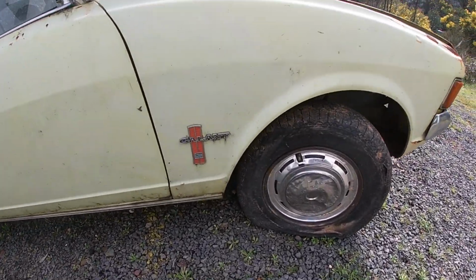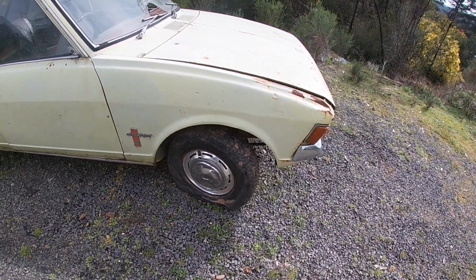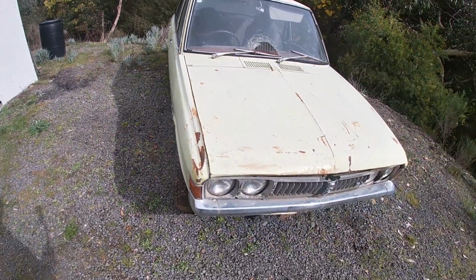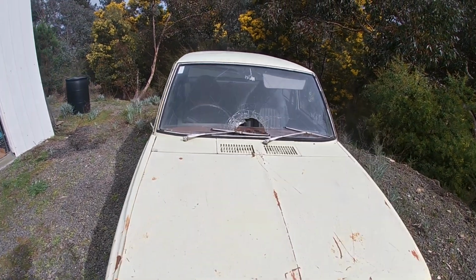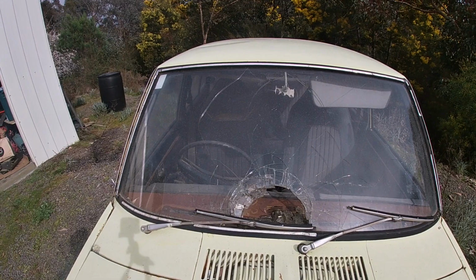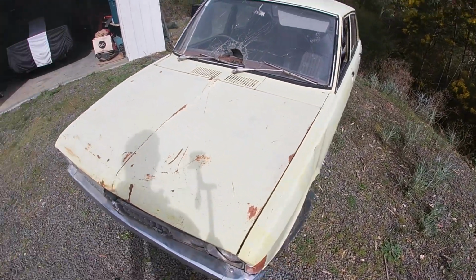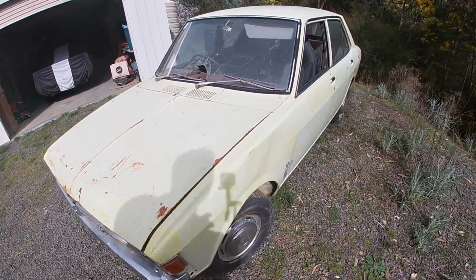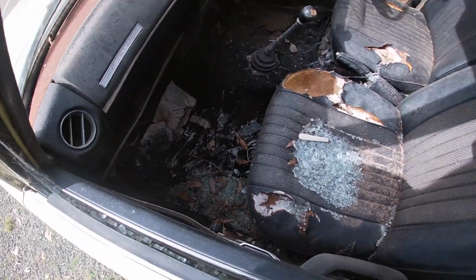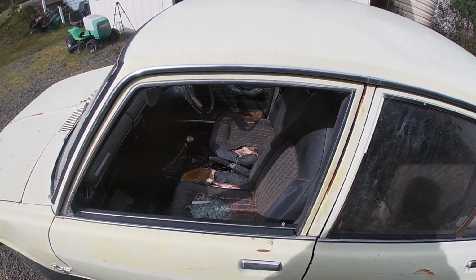Galant 1600. I guess that means it's a 1.6, maybe the 4-cylinder. Tyre's not holding air either. Had a ding here in the front. Front windscreen's had something go through it. Looks like it's gone from the outside in, which is good. Means somebody hasn't died. And there's a bunch of glass on the passenger seat and on the floor there. And it's come out of here, so it's got no passenger front window.